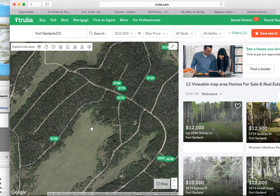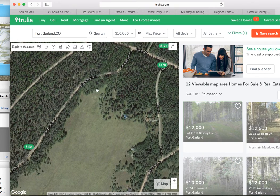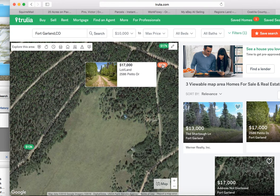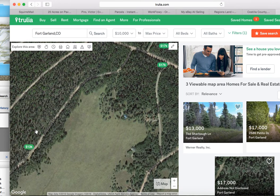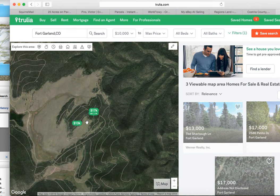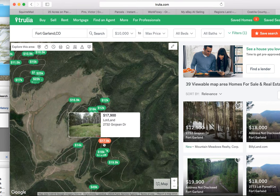Zoom in a little bit. And that is the property right there. So a couple for 17, and then one on Sharbaugh for 13. So that'll give you a good idea what this deal is worth.